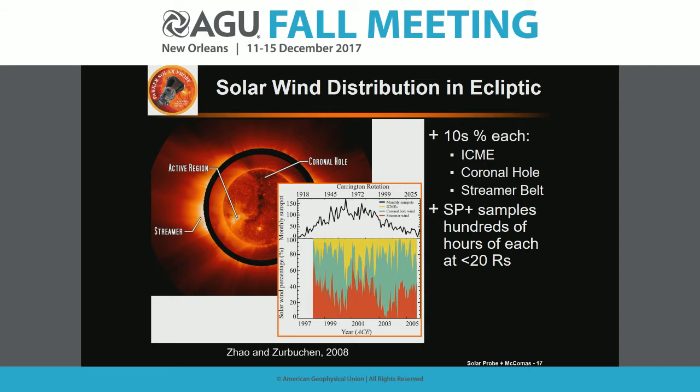And basically this paper showed that at all years, depending on the solar cycle, it varied, but even across all parts of the solar cycle, you'd be able to sample coronal hole flows down in the ecliptic plane. And that, for me, was sort of the thing that turned us over. And we said, gee, we don't really have to go over the poles to be guaranteed to see coronal hole wind. We'll sample all types of solar wind, even down at low latitudes. And so this kind of tipped us over, and we'll have tens of percent of each of ICMEs, coronal hole and streamer belt type flows, even staying down in the ecliptic plane and using Venus to grind our way in. We also get hundreds of hours of each of these sorts of things inside of 20 RS.